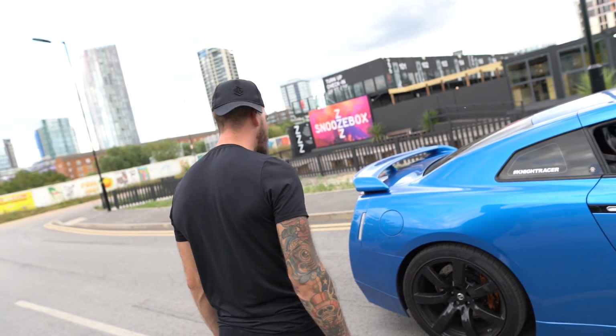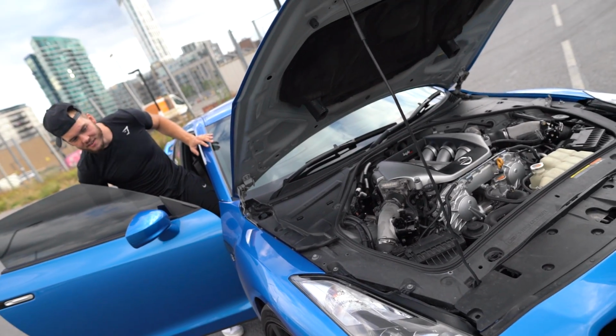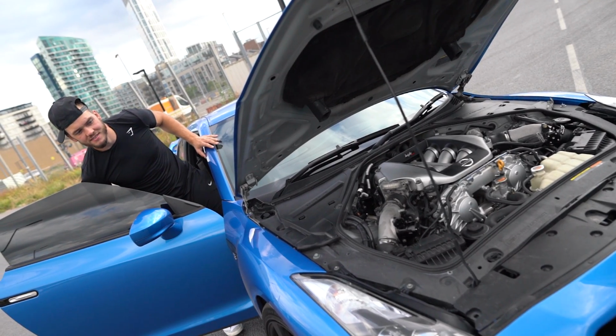Oh my god. I can hear sirens. I don't know what to say about it. I'm actually speechless. Like, I'm never speechless about a vehicle. That we got police.